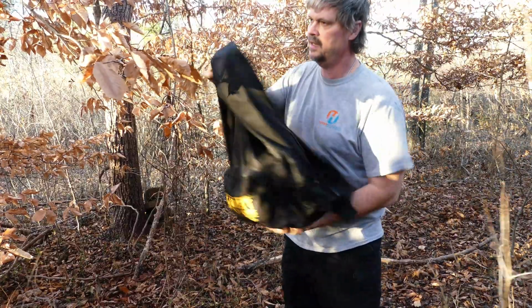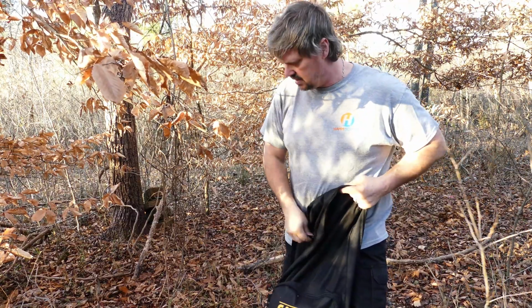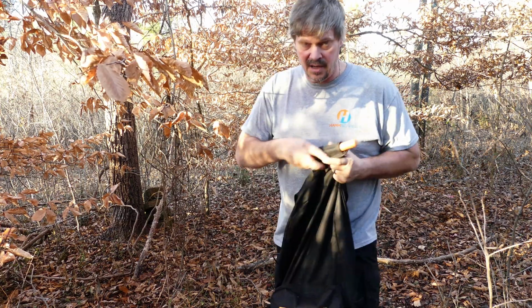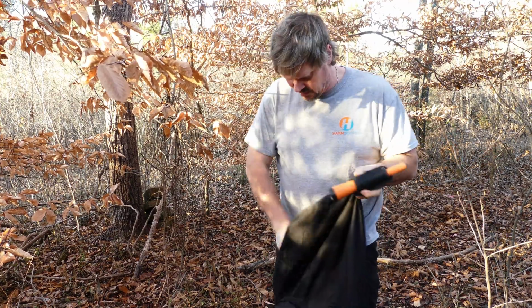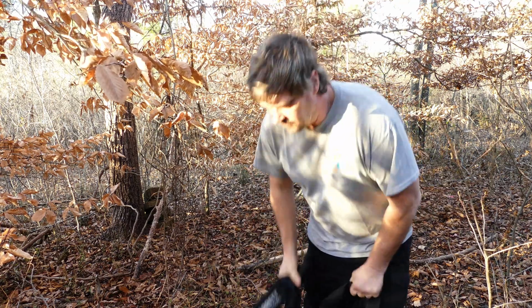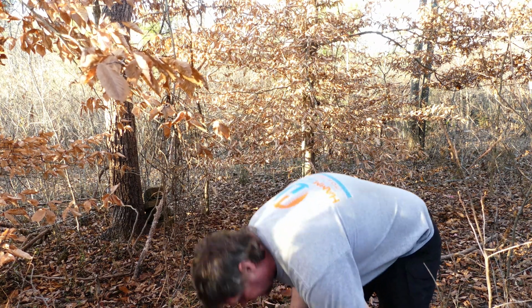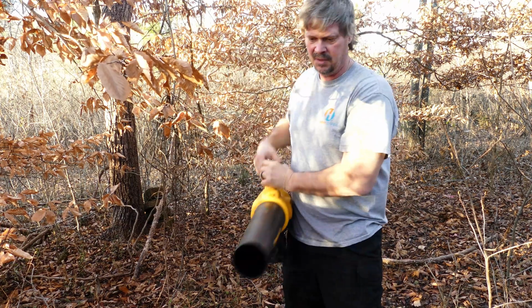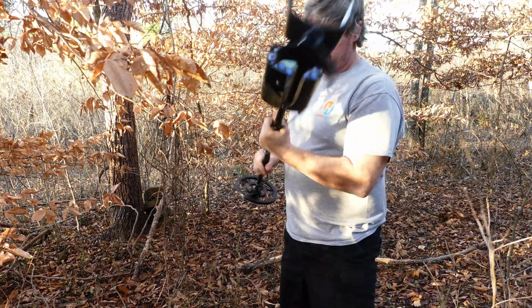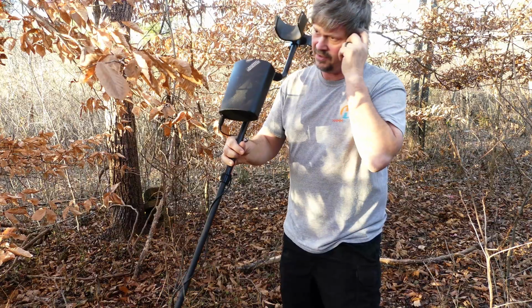Alright, so with me today, I've got my Garrett bag. It's got a few supplies in it, like a pinpointer, my knife here for when I go find something and I start digging. Oh yeah, and I've got to go back and get my shovel, and some gloves, and I've also brought this so that I can blow the leaves away. And of course, last but not least, my metal detector, which is the Bounty Hunter Time Ranger. It's a very good metal detector.